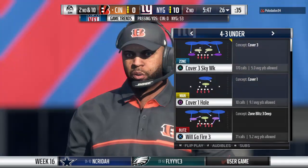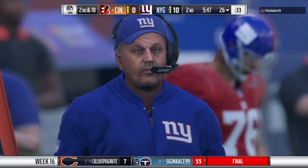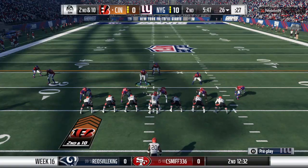I tell you, Brandon, this defense is playing with some confidence. Haven't allowed a point yet. Flying to the football. I'm telling you, it's almost 11 to the ball on every snap. Another nice job there to force an incompletion. Here we go!